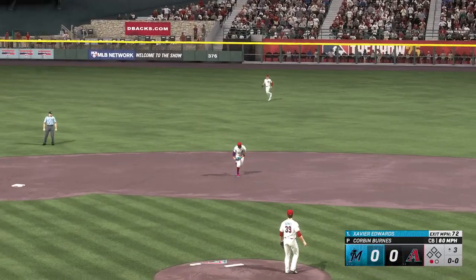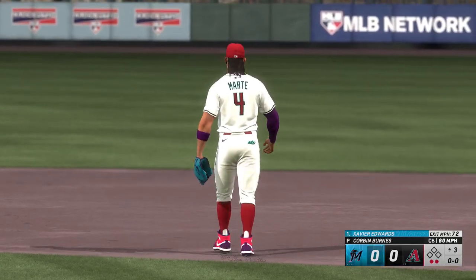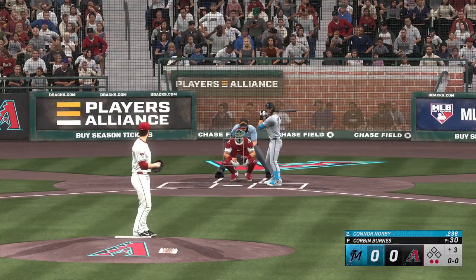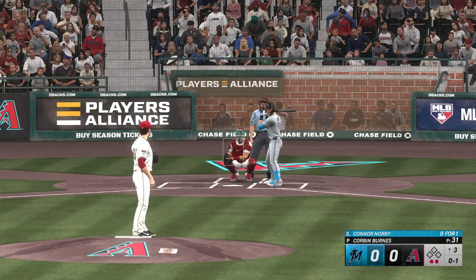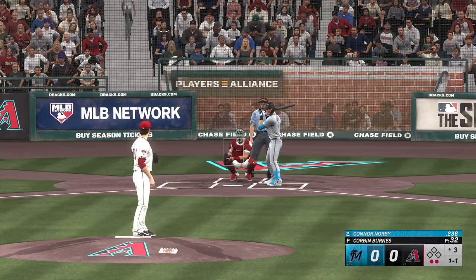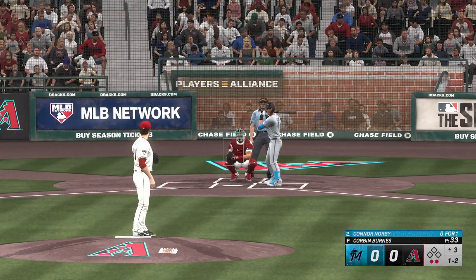Right side, Marte. Over to first. First 2 batters retired here in the top of the 3rd. Connor Norby, the next up for the Marlins. Struck out looking his first time. That's in there. That's strike one. Just missed. I got 1 ball, 1 strike. Strike 2. 1 ball, 2 strikes.